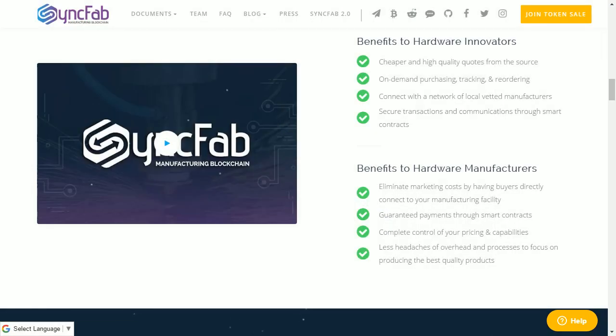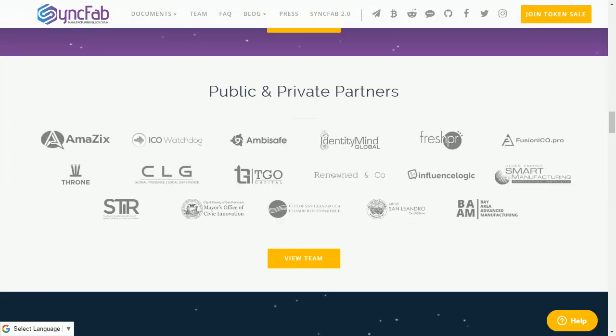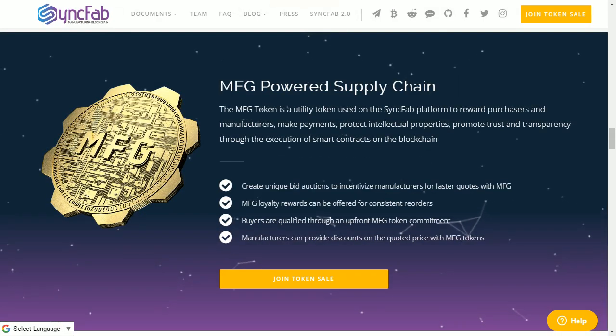So I hope that maybe helped clarify some things for some of you out there looking into this ICO, or maybe taking a second thought about it. So you may ask, CB, well, how does this token add value? Like, where's the value in having an MFG token? And I would say, as you can see here, the MFG token is a utility token used on the SyncFab platform to reward purchasers and manufacturers, make payments, protect intellectual properties, promote trust and transparency through the execution of smart contracts on the blockchain.